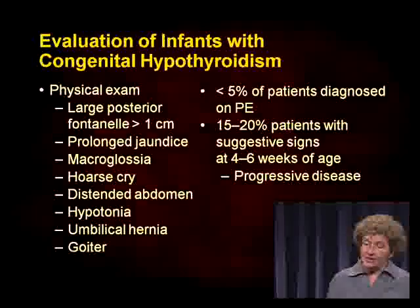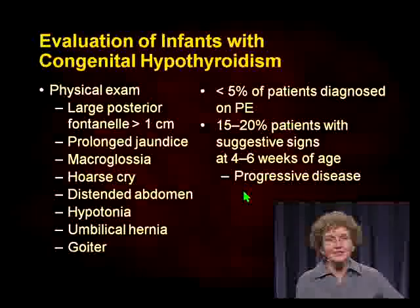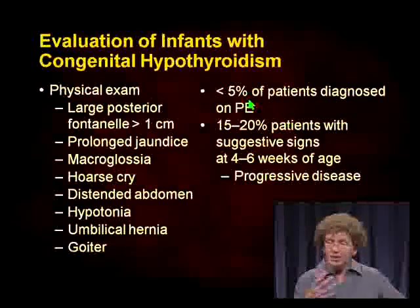So thing about evaluation, there are classic signs, but the most important thing, it's a progressive disease. So only less than 5% are going to be diagnosed on exam. But at 4 to 6 weeks, if you haven't caught it, they're going to progress and get very coarse looking, obviously a genetic problem, like a glycogen storage disease, just that coarse sort of look. Macroglossia, hoarse cry, distended abdomen, the hypotonia. But again, it's a progressive disease.